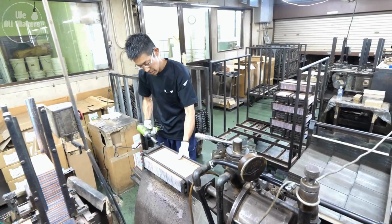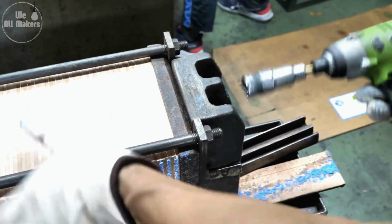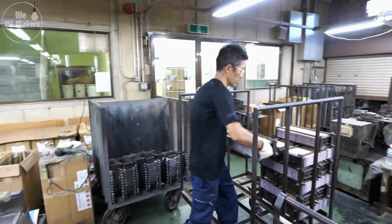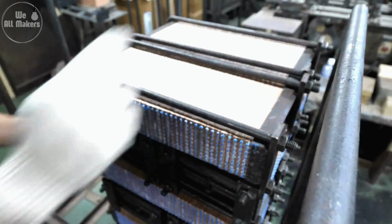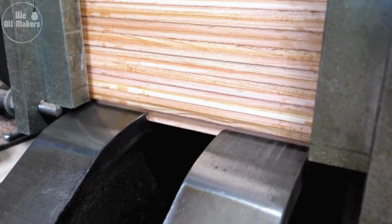Next, nori, a type of glue, is applied to the bottom board. The pencil lead is laid into the groove, and then the top board is placed over it, forming a pencil sandwich. This process is crucial to ensure the pencil lead stays securely in place during use.